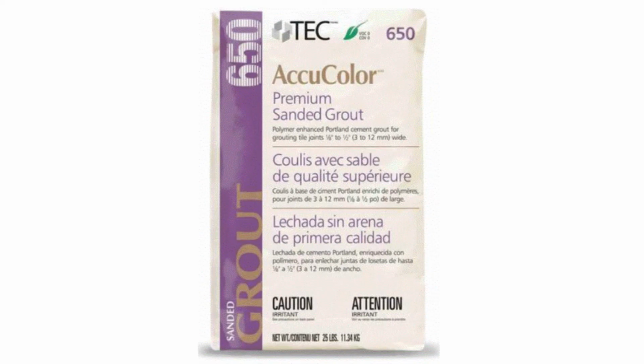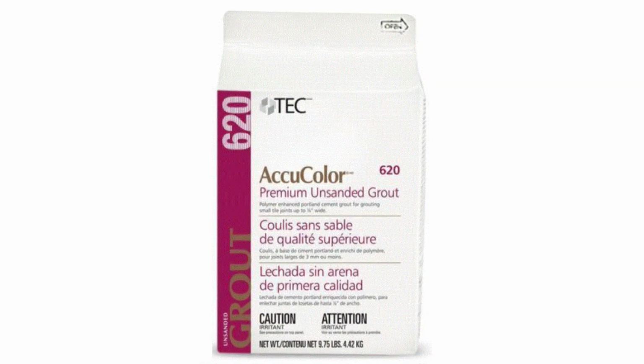Now, what's the difference between a sanded and an unsanded grout? Well, a sanded grout is what you're going to use on an 1/8 inch grout joint and above. And unsanded is what you're going to use on less than 1/8 of an inch. Also, if you were doing a backsplash, you would use an unsanded, like if you were using a glass tile and you had a smaller grout joint.